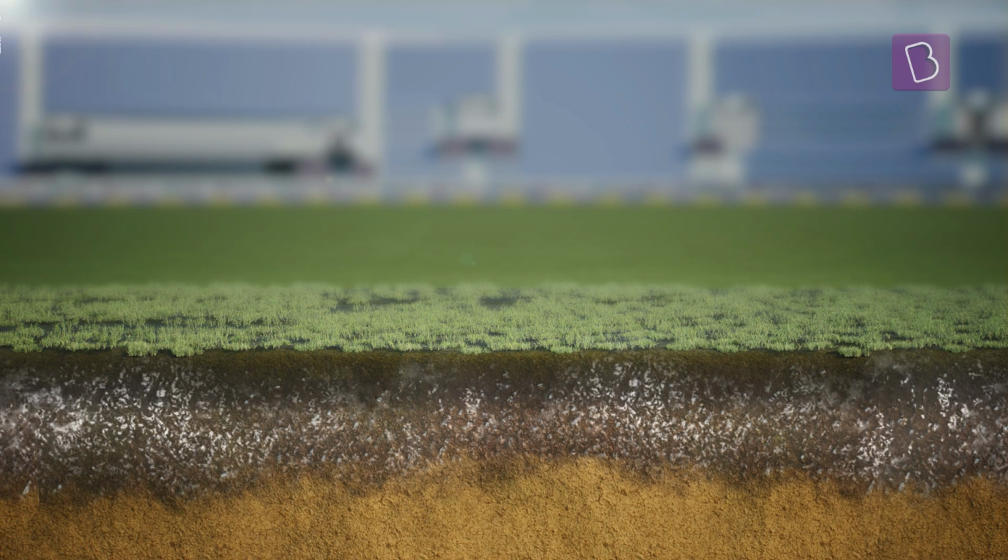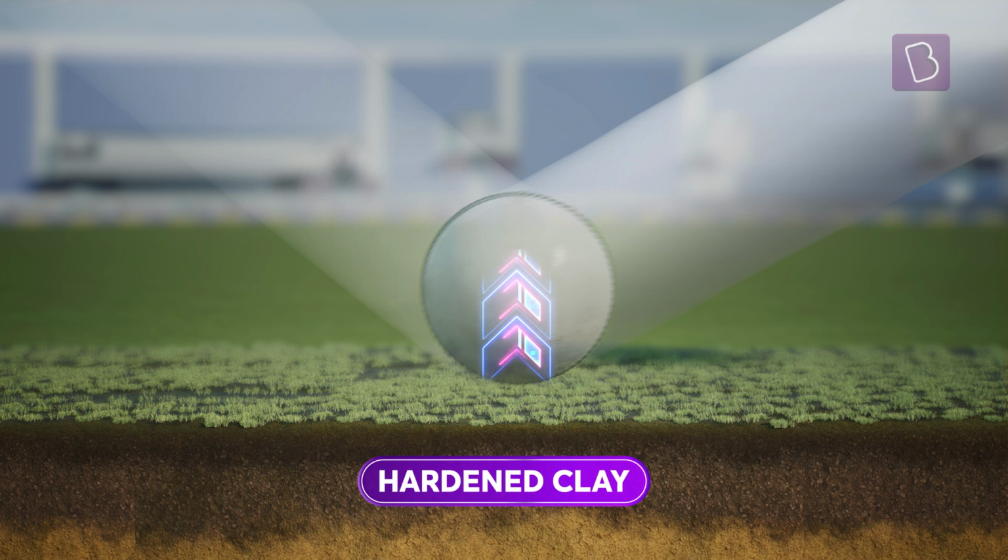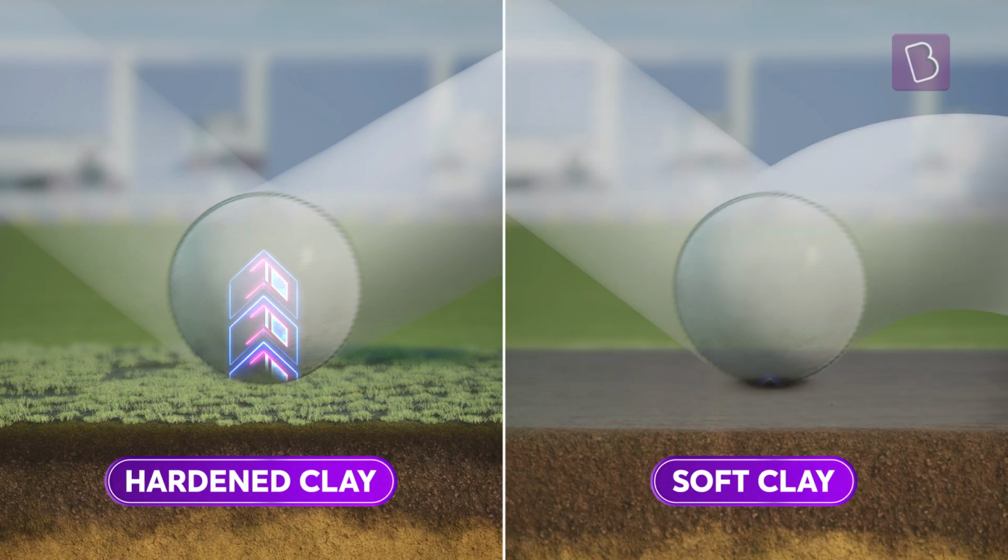The clay underneath the grass, softened by water, is baked in the sun, binding it firmly into a hard surface. This hardened pitch enables steeper bounce than soft clay's cushion bounce.